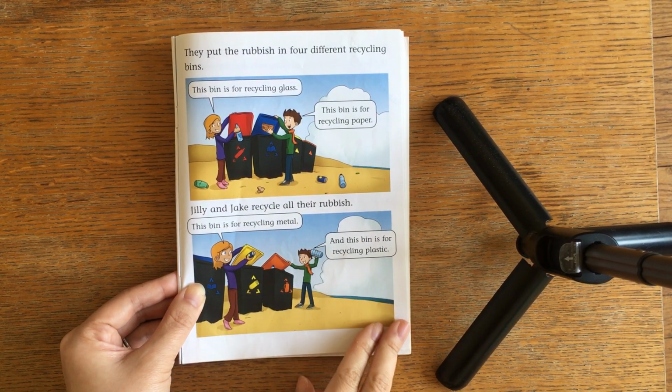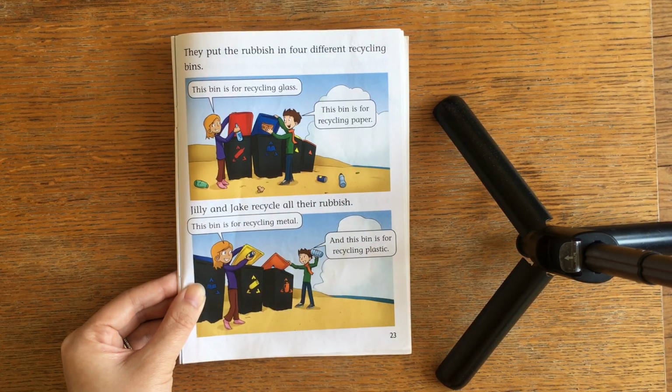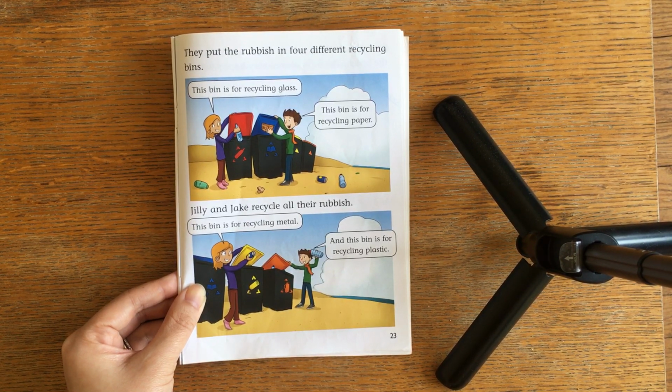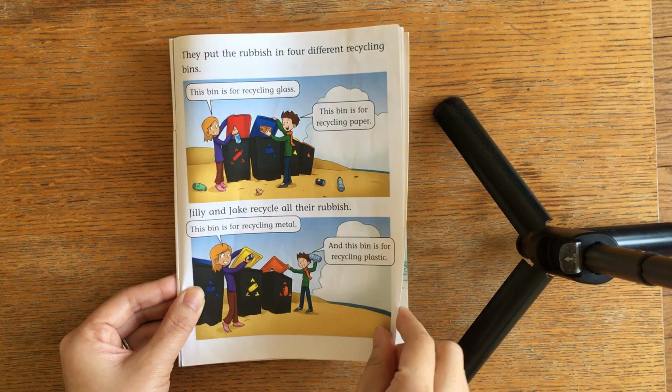So once again, here in Paris and in France, we don't have 4 different bins. We have 2. We put all the plastic and the paper and the metal in the bin with the yellow lid. And we put glass in those glass recycling bins that we can find out on the street.